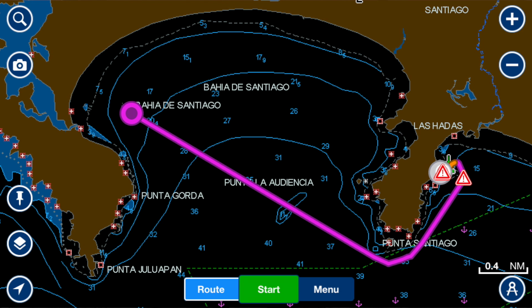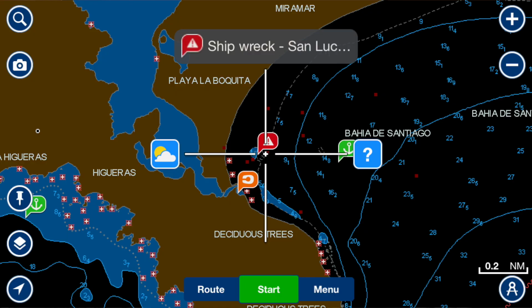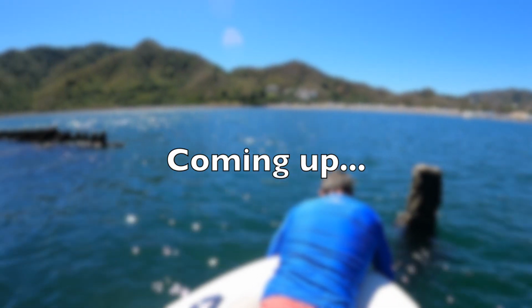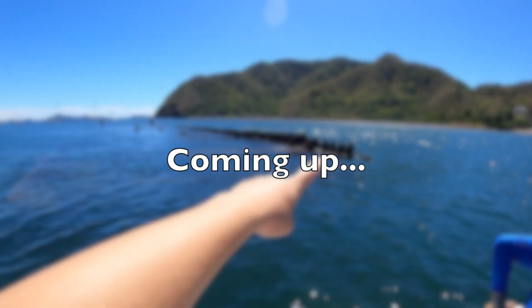We are lifting the hook and we're going somewhere really special. We're just going right around the corner in a place called Santiago Bay, which is literally just around this point. But there is an old sunken 300-foot bulk carrier from 1959. Yeah, that sunk in a hurricane. Apparently at its deepest point, it's 25 feet deep, but at its shallowest point, the wreck is at 4 feet deep. Apparently there's a bunch of sea creatures that hang out there because it's basically an artificial reef at this point.